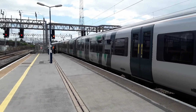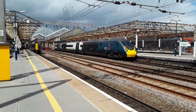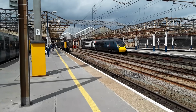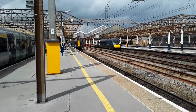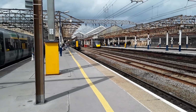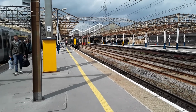350-374 brings up the rear, as there goes 390-127 with a very late running 14:10 Avanti West Coast service to Manchester Piccadilly. I would hazard a guess that those 350s will form a service to Birmingham New Street. Interesting to see how this all plans out.